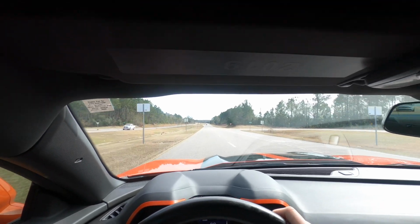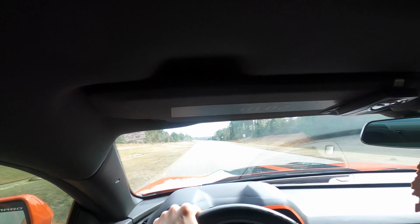Don't know if y'all can hear me with the window down or not, so I'm gonna roll it back up. I usually ride with my windows down and my sunroof open. But I don't know how the audio would be, me talking with all the constant pressure changes from the wind. So we're gonna get over and let this Mustang pass us here.